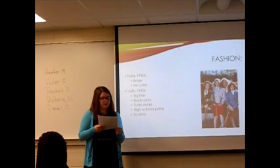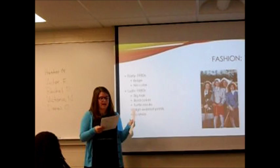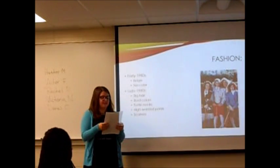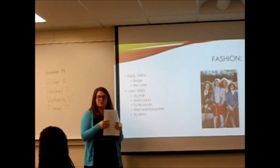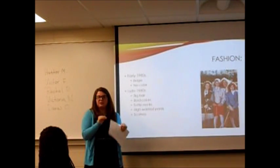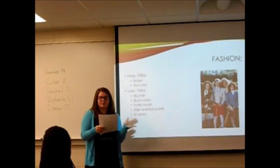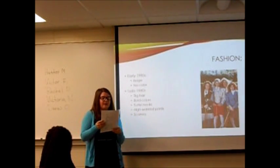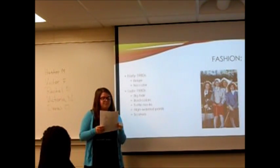And then in the late 1980s, that was the year of big hair and scarves and silk blouses, high-waisted jeans, and also in this time they had licensed character prints, which is like what we see today when you have SpongeBob or Scooby-Doo printed things you can get. Back then, that was when this came out in the 1980s. And then belts, bracelets, and bangles also became a staple for everyday outfits.